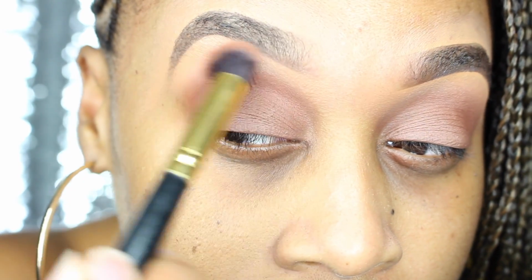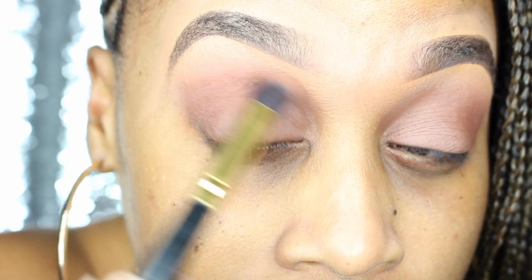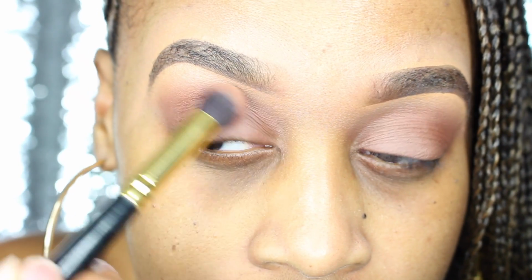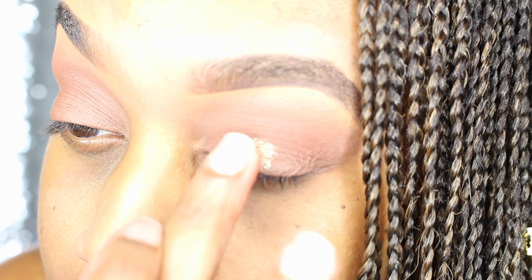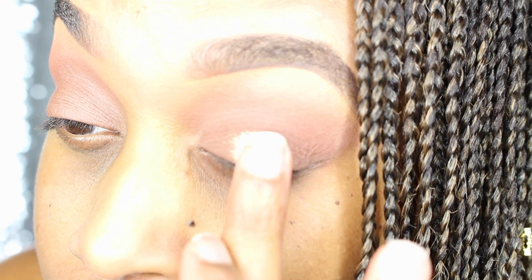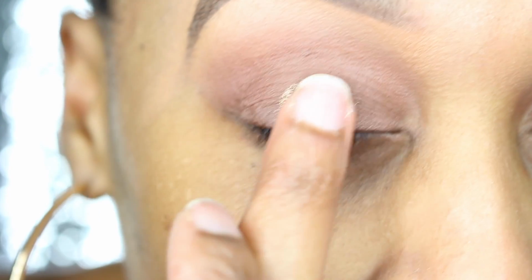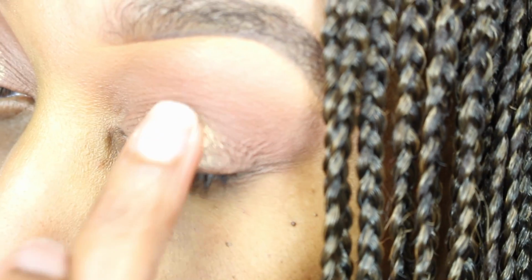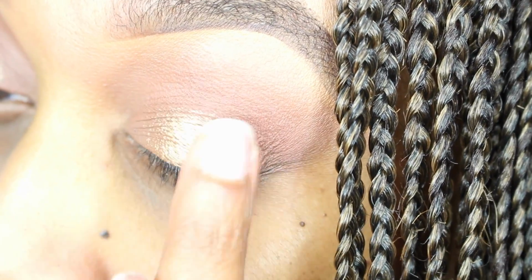And being that I have a natural lid, I'm going to take my rose gold pigment, and I'm simply going to place that onto my lid. And this will really bring out my eyes, being that I have a really natural tone. I want it to pop at the same time, so this rose gold is definitely my go-to.